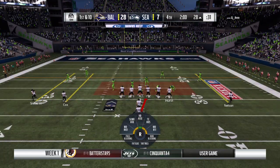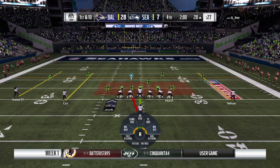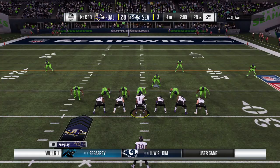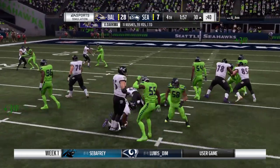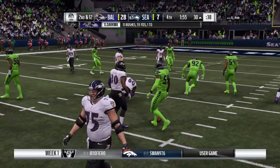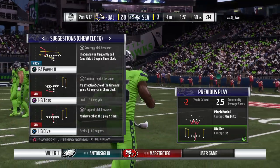And not totally home free yet, but it's looking good as they come up 1st and 10. Set! Blue 90! Now Darkwa. And he went backwards. He'll be down at the 30. That's going to go as a loss of 2, and it'll be 2nd down.